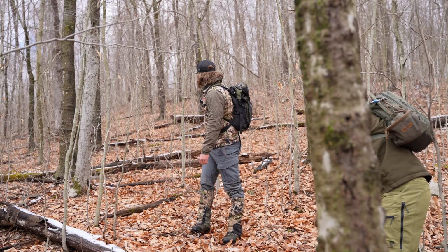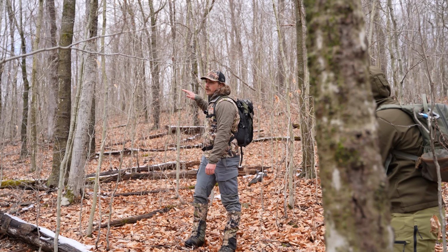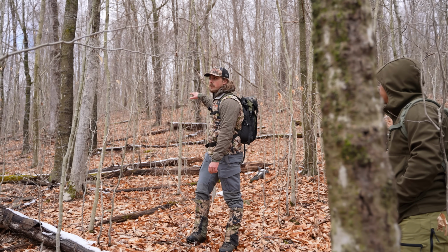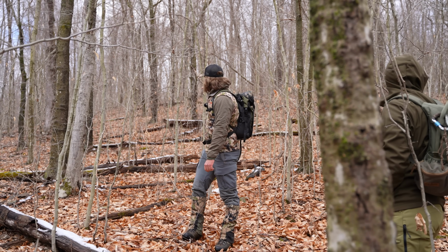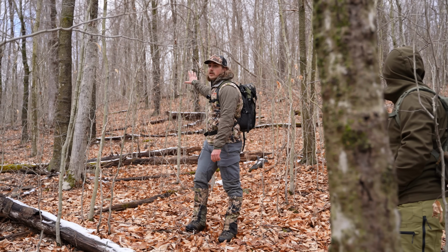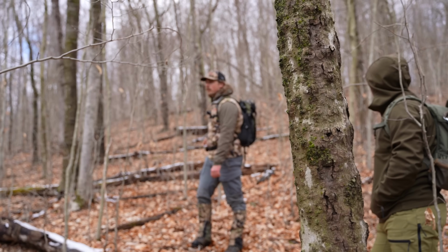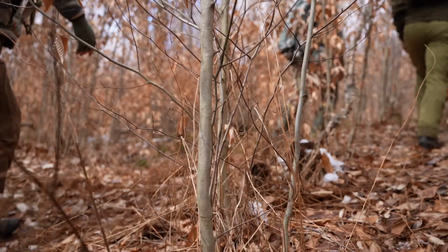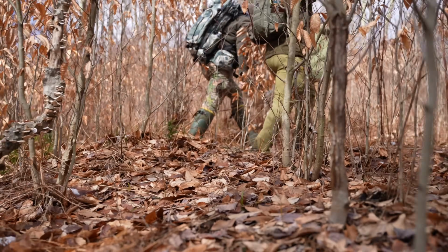We're gonna get up right here. This is the top of the hill basically, and we'll hit a clear cut, and there's some doe bedding on the outside of it. And then we'll spot some hemlocks that are up in the top, and we were talking about spotting the groups of hemlocks. And up in there is where we found a buck bed and scrape and some other good sign and potential setup spots.